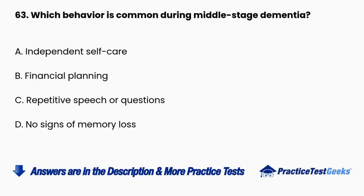63. Which behavior is common during middle-stage dementia? A. Independent self-care. B. Financial planning. C. Repetitive speech or questions. D. No signs of memory loss.